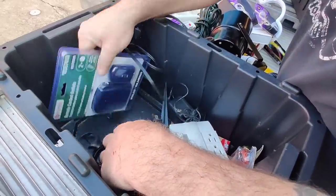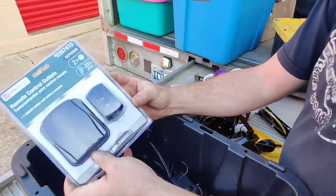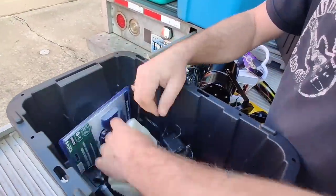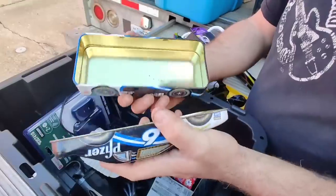Remote control outlet. That's cool. That's actually kind of cool. On and off. This is what I was at. No more clapping. You just get a remote. Yeah, right.